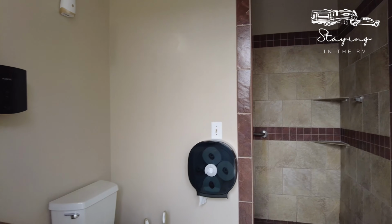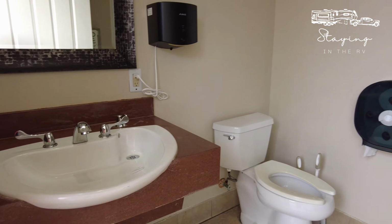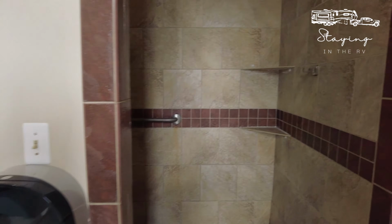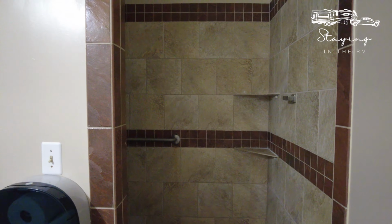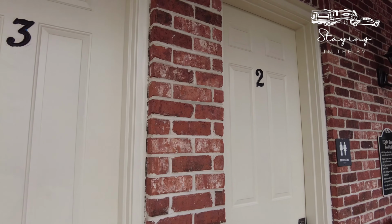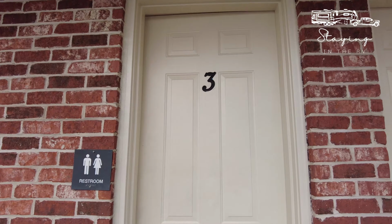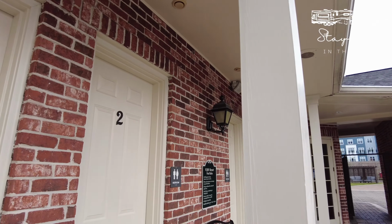So you do also have the restroom area where you have a sink and mirror. You have the toilet, and then you also have a shower in here. And they're nice spacious showers. Now there are several of these restroom areas, and that is all very private for use as well. So you can see that was restroom number 3 that we were in. There's also number 4 down here, and then we've got 2 and 1.